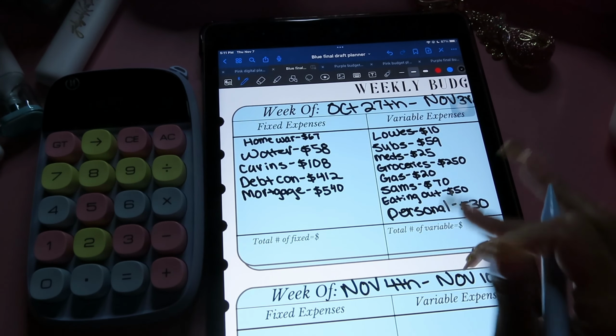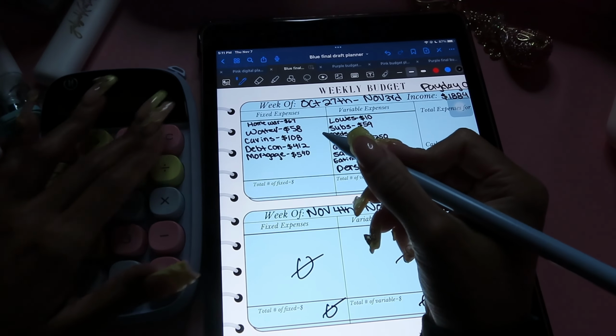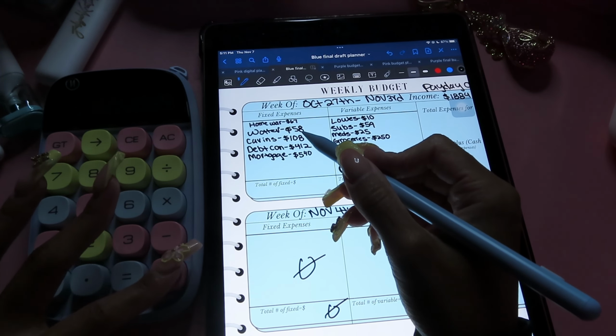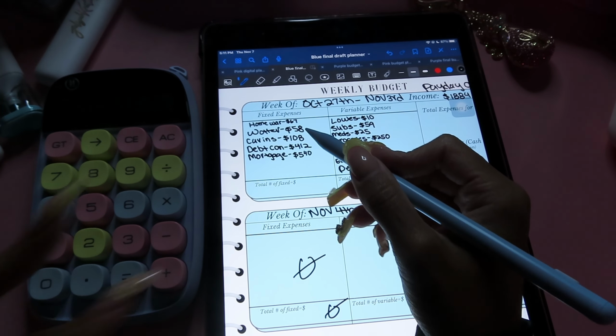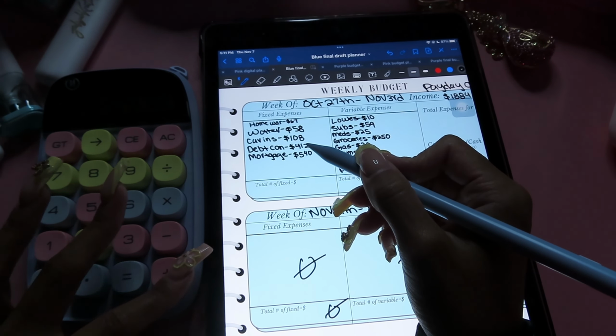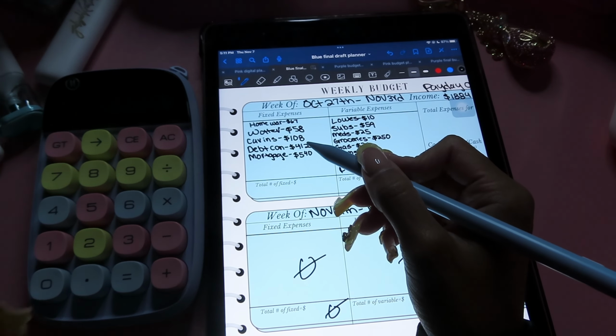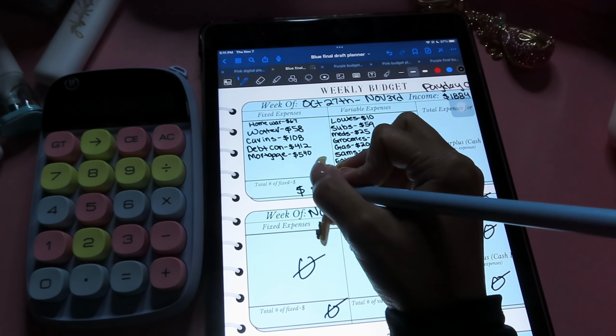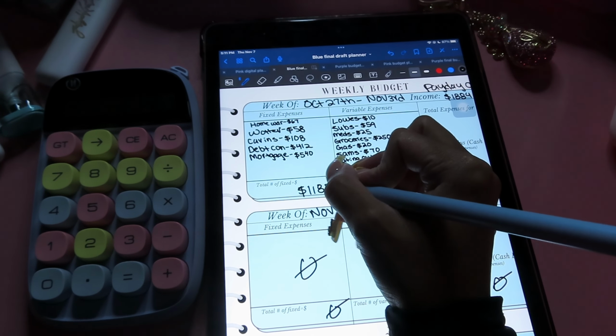All right, so let's go ahead and add everything up and see what our first week totals to. So we got our home warranty for $67, our water for $58, our car insurance for $108, our debt consolidation for $412, our mortgage for $540. So our fixed is gonna total to about $1,185.